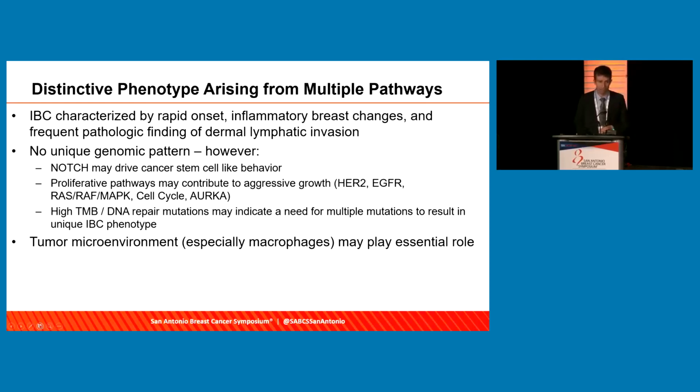The cancer stem cell-like behavior may be necessary to support the growth of these tumor emboli, and that can be driven by Notch. Proliferative pathways may be necessary to support the rapid growth of inflammatory breast cancer, including signaling along HER2, EGFR, the MAP kinase, and cell cycle pathways. And there may be a higher rate of DNA repair and tumor mutational burden within inflammatory breast cancer, which may indicate the need to develop multiple mutations to result in this distinct clinical phenotype. And finally, macrophages play a consistent role in the aggressiveness and pathogenesis of inflammatory breast cancer.